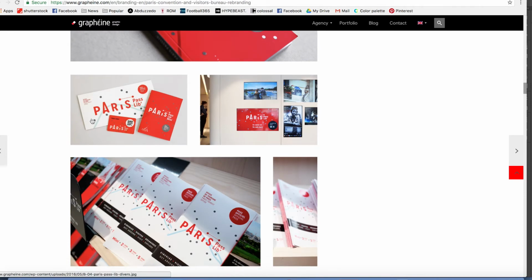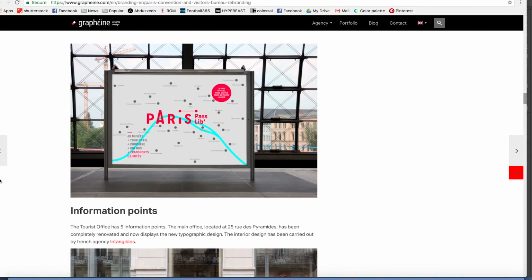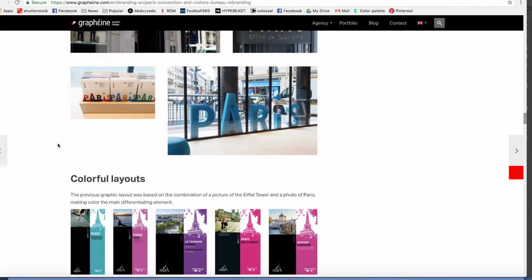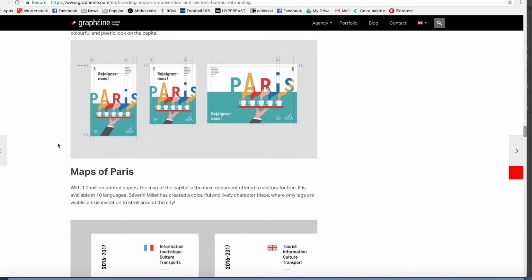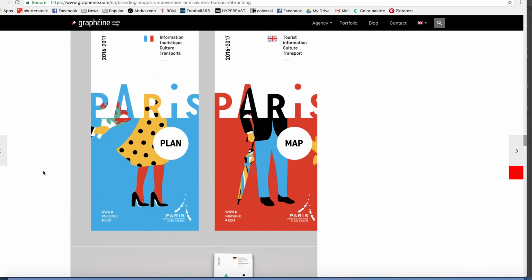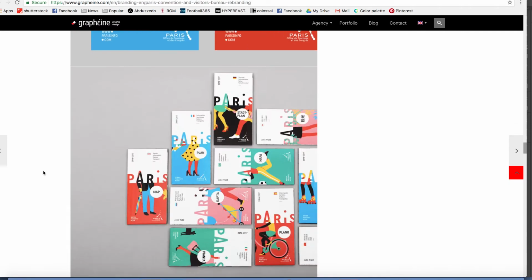You see how it looks here? It works small, it works big, it also works in black and white. We see it here on this building front. This logo, to me, sort of exemplifies everything we spoke about before. You see them here used with these nice illustrations. I think this is a pretty successful logo.